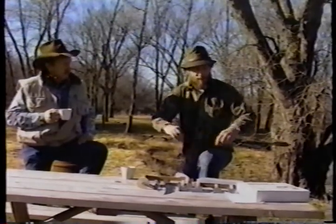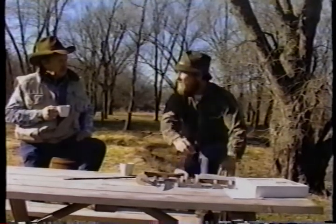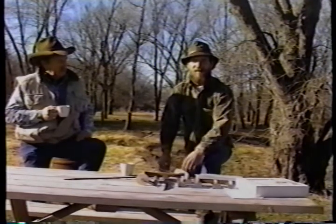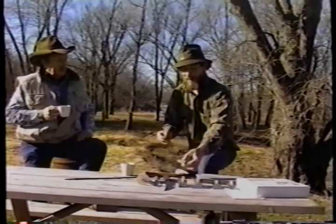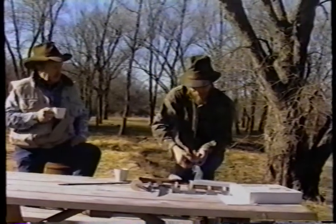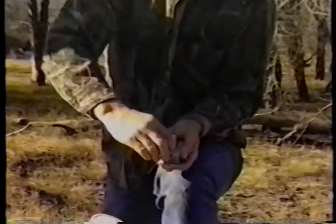Right. But now let's go a step further. Let's just go ahead and shoot that thing right in the dirt. That's dull. Okay. I'll show you how simple it is to sharpen. You line the blade up parallel to the edge of the clamp, hold it in place with your finger, snug it down with the Allen wrench.